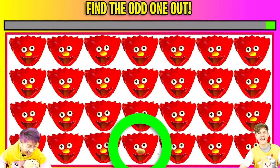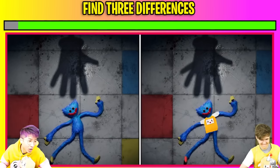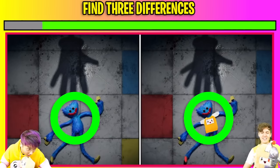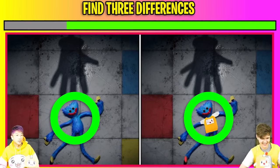We love potato. Yeah. Now we gotta find three differences. One of them, yo, Huggy Wuggy got some swag on. Wow, he's got the LankyBox boxy hoodie. Okay, that's pretty lit. That was pretty obvious. What are the other ones? I see another one. His foot is a different color. Oh yeah, the foot is red.